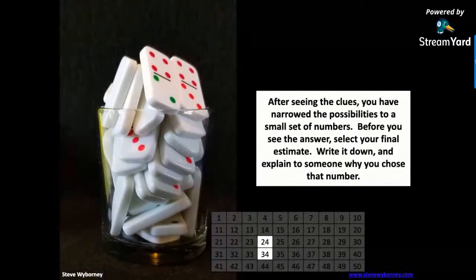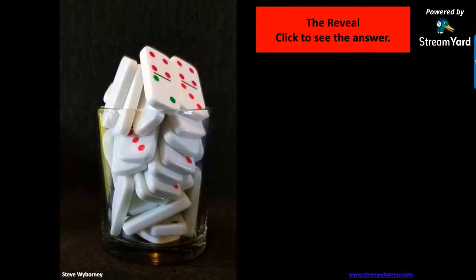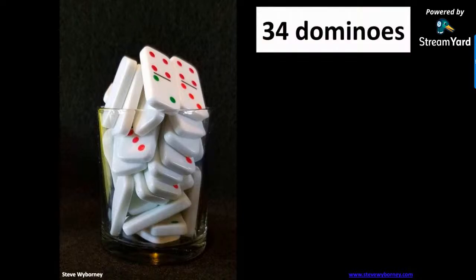We finally get to narrowing down these last two numbers, and you get the reveal, and you get the big yeses or nos. There are 34 dominoes. I love doing estimate mysteries. It's great for the beginning or end of class to wrap something up. This can be done in any grade level. The same activity can be done with middle school students. You're just changing the clues.